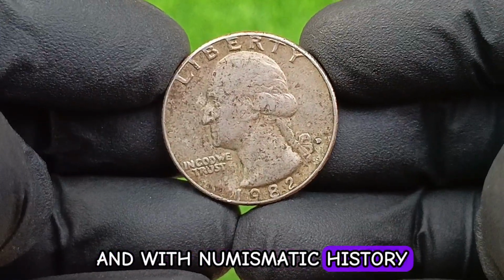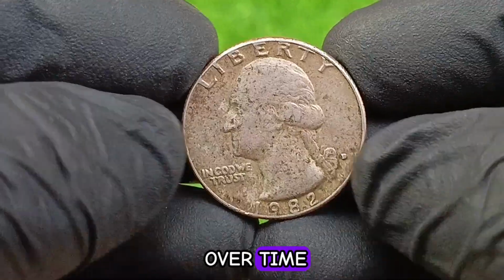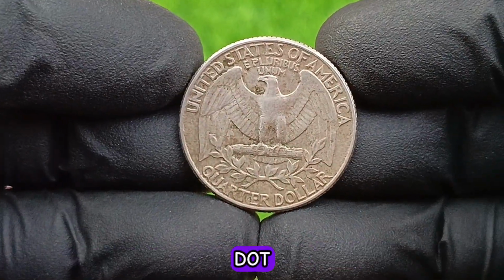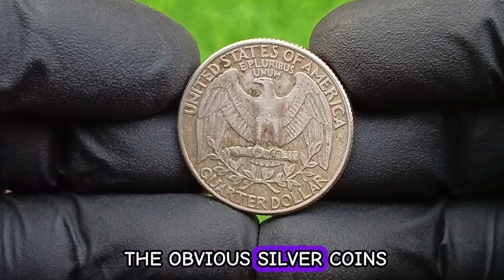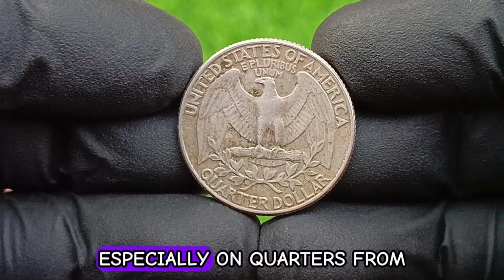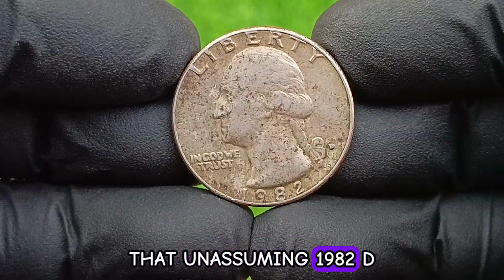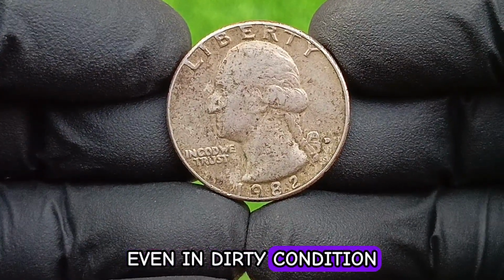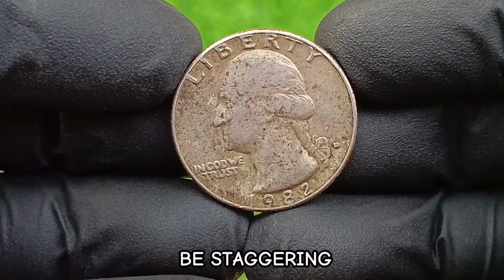And with numismatic history showing that certain coins can double or triple in value over time, holding onto one of these gems could be just as lucrative as selling it immediately. So, the next time you're sifting through loose change, don't just look for the obvious silver coins or older dates. Pay close attention to every detail, especially on quarters from the early 1980s. That unassuming 1982 D could be your ticket to an entirely new life. Even in dirty condition, even with scratches and signs of wear, its hidden potential could be staggering.